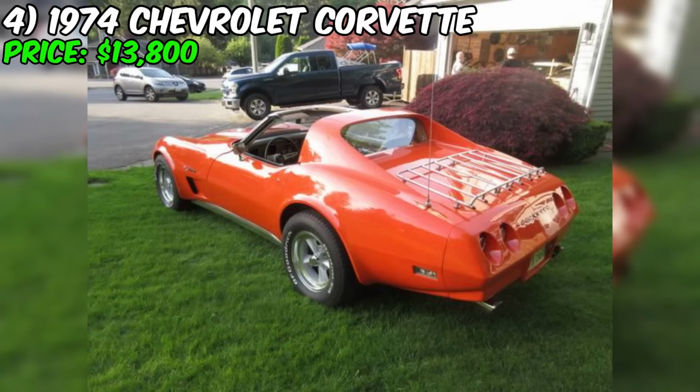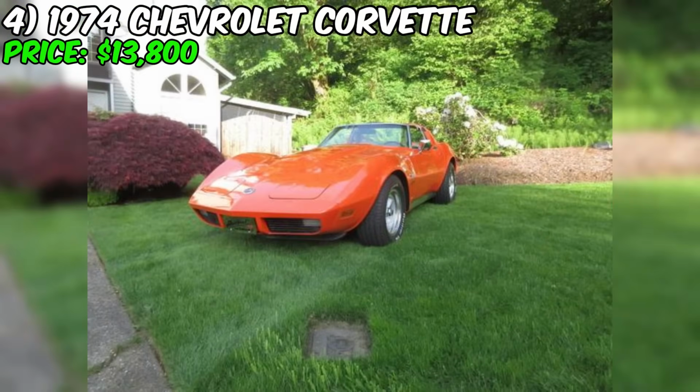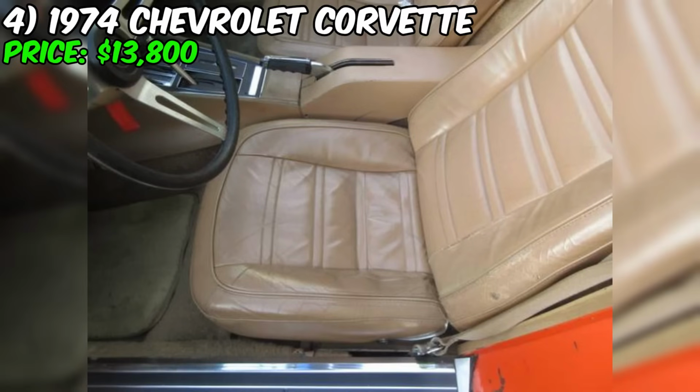So if you're ready to experience the thrill of driving a true American icon, head on over to Craigslist and check out this stunning 1974 Corvette. With its powerful V8 engine, beautiful orange exterior and comfortable tan interior, it's a car that's sure to impress. And at just $13,800, it's a deal that's hard to beat. Don't miss out on this opportunity to own a piece of automotive history.